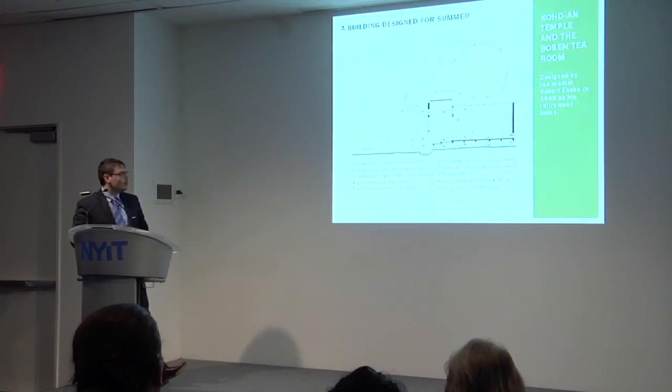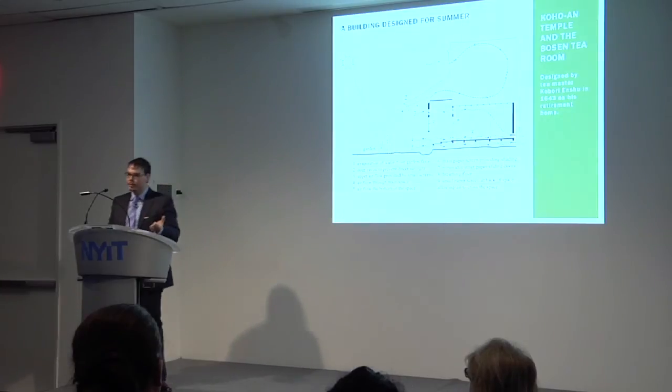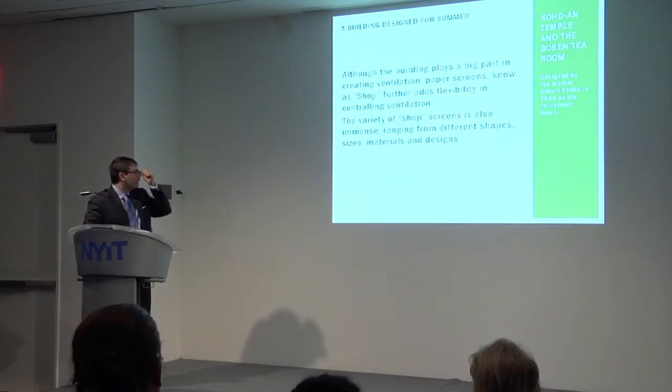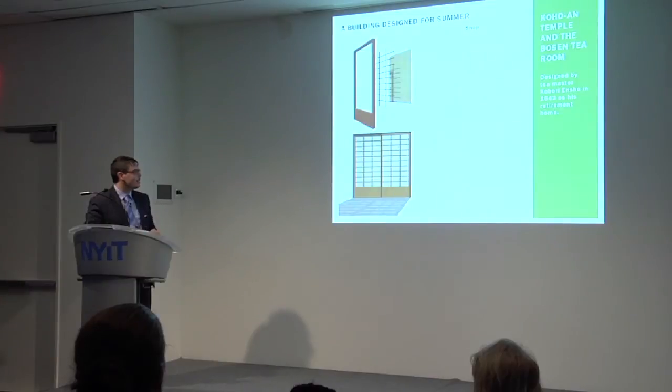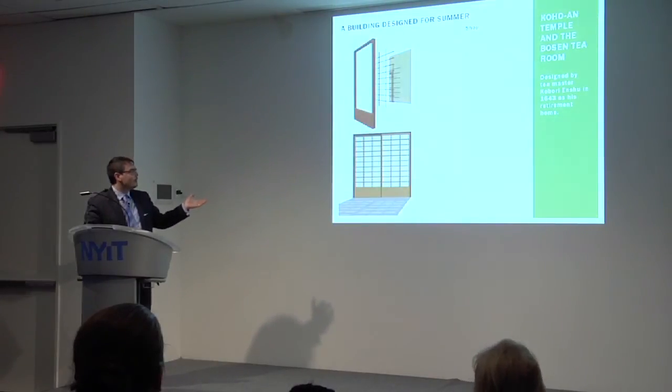In winter, if it gets cold, what you can do is take away those panels that are paper and put ones that are made out of wood, which are much thicker. So that starts to insulate the space even more. Shoji, the panels here, control the views that we covered before. You can change the size, the materials, the designs. So this is a very typical type of material. The most basic one, shoji.